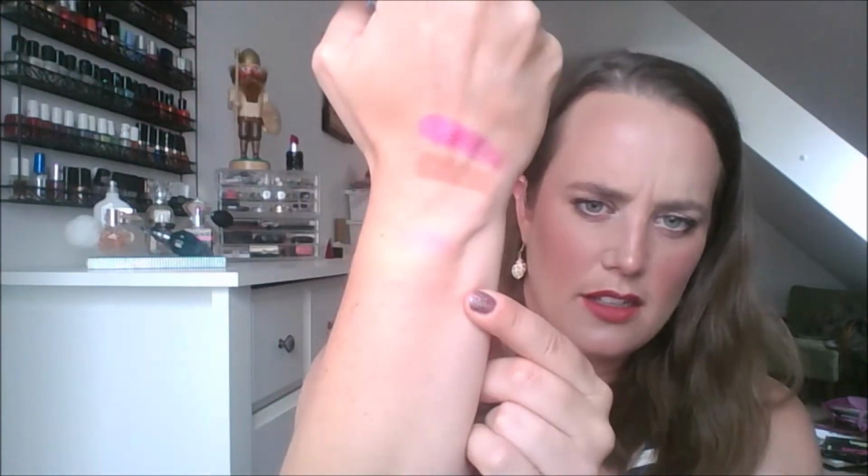Most of these are matte or have a light shimmer in them. That's it right there. Where can I swatch it? I'm running out of space. That's really pretty though. That's a fabulous color. Let's swatch a deep one. We'll do this little shimmer one. This is like a charcoal shimmer. Yeah, right there, that charcoal shimmer.